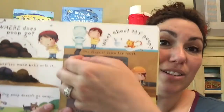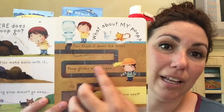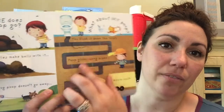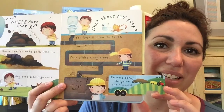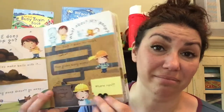And I love this. It shows what happens to poop after you flush the toilet. Goes along its merry way. Boop, down. And then farmers spray the sludge on their fields. I don't know if my kid would ever eat fruit again, knowing that.